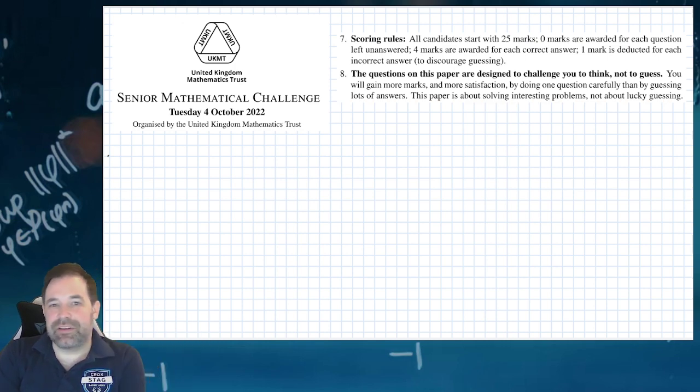If you don't know, the Senior Maths Challenge is sat in UK schools. It is sat by A-level students, but no knowledge of A-level is needed to participate. There are 25 increasingly difficult multiple choice questions, and we start with 25 marks. If we don't answer a question, we gain no marks. For every one we get right, we get 4 marks, and for every one we get wrong, we lose a mark. So we are not going to be guessing, and we would probably only guess if we get it down to definitely one of two answers, and then it's profitable to guess.